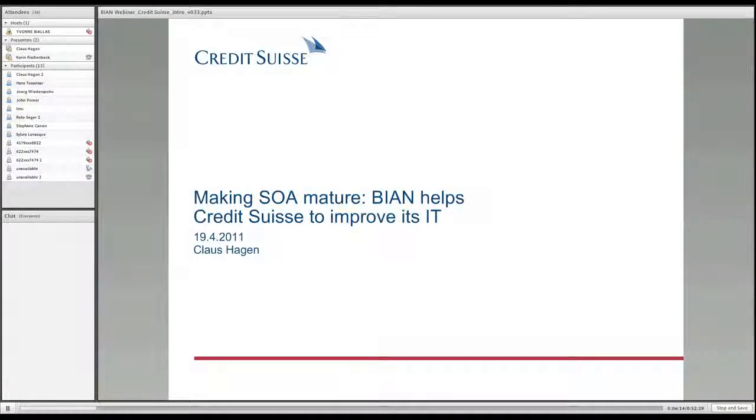My presentation has three parts. First, I will talk a bit about Credit Suisse, so you get a rough idea about the company. Then I talk about service-oriented architecture and how we are applying it within our company. And then I will talk about our BIAN engagement and the benefits that we see in supporting BIAN and being supported by BIAN, if I want to put it in these words. So let's start with Credit Suisse.